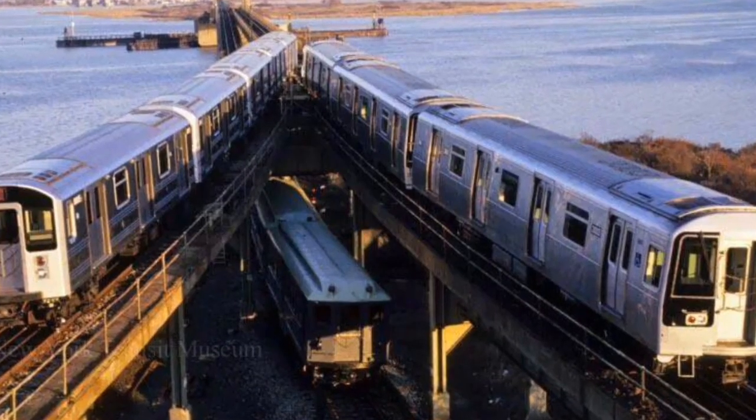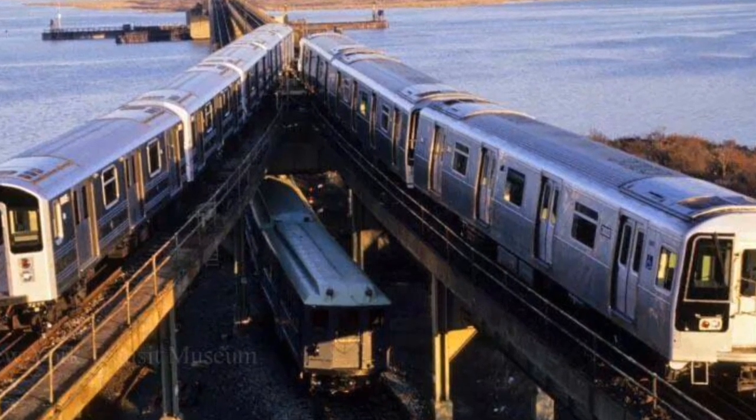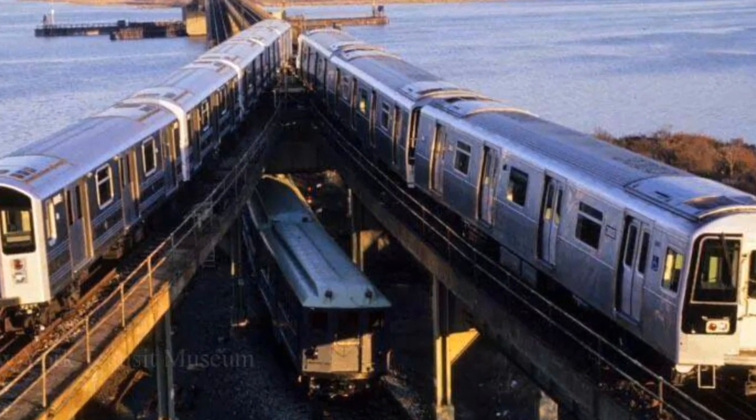And as I said earlier, these trains were used to test various new features, including automated announcements. In fact, here are a few clips of said announcements.